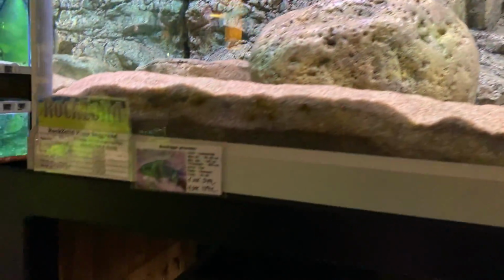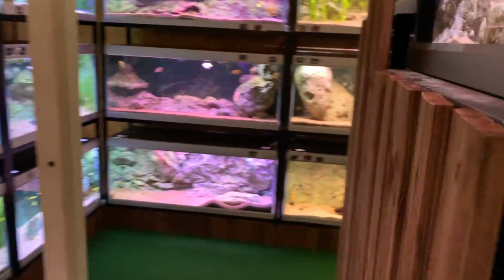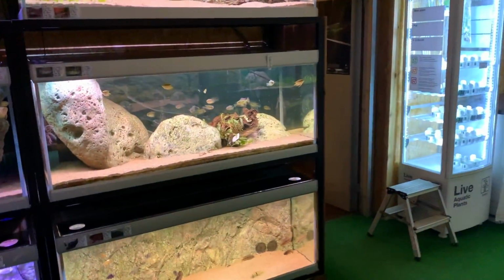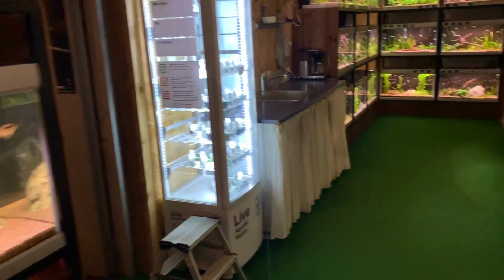Can we see that in action anywhere? We can try to get a glimpse here. It's actually like a hollowed out background, and that is full of media. Actually, we can see one in the other part of the store. It's easier. Yeah, let's have a little wander through. We're going to do this in one take.